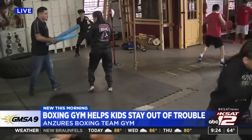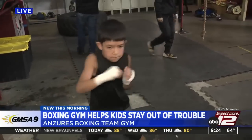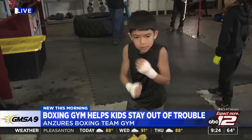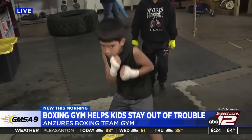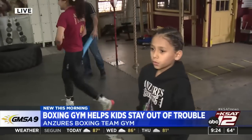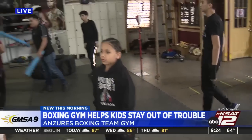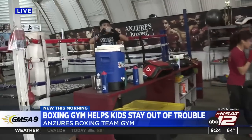Now tell us about these two fighters right here. So right now this is Steven Amaya. He's actually having his first fight this Friday. So he'll be opening his debut. And then we have, of course, Rolando, 9 years old. He'll be fighting as well. So that's his third fight. So yeah, these kids are just literally putting in the work. So it always is good.